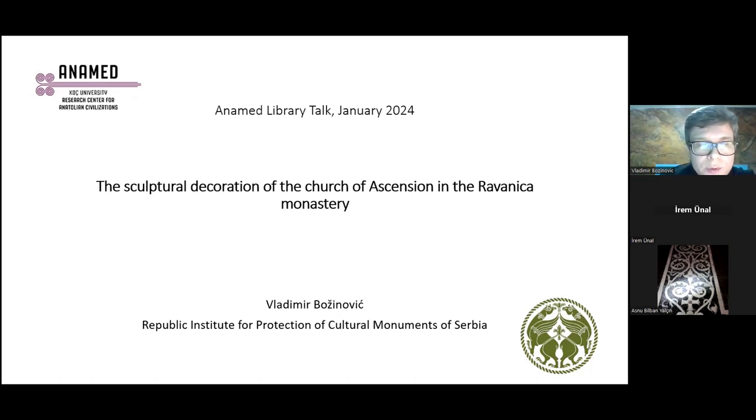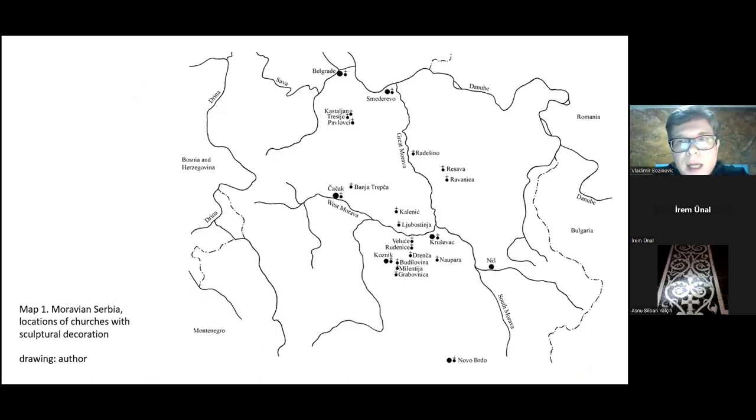So at the beginning, I will explain just the general outlines about the Moravian monuments with sculpture decoration. Here you can see the map. This is the location of the monuments for which we know that they were ornamented with sculpture decoration. Not all of them are unfortunately preserved nowadays, but they are all located in the valley of three Morava rivers, Great Morava, West Morava, and South Morava River. And for this reason, we call these monuments Moravian monuments.